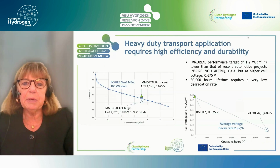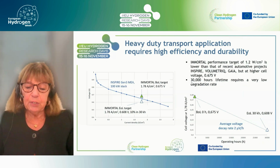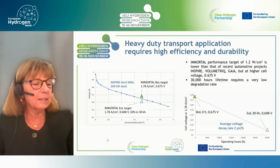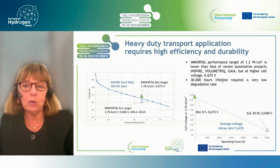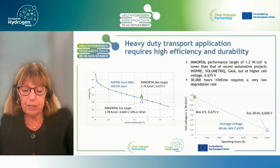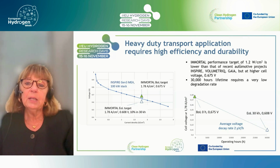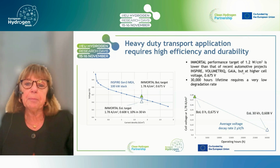Heavy-duty transport applications require high efficiency and durability. Differently from the other projects that we've been involved in collectively with some of our other partners in the past, the IMMORTAL performance target was lower than these recent automotive projects, such as, for example, Inspire, Volumetric and Gaia, as Joël was just mentioning, the result from Gaia. So the performance target in IMMORTAL is 1.2 watts per square centimeter, but at a higher cell voltage.